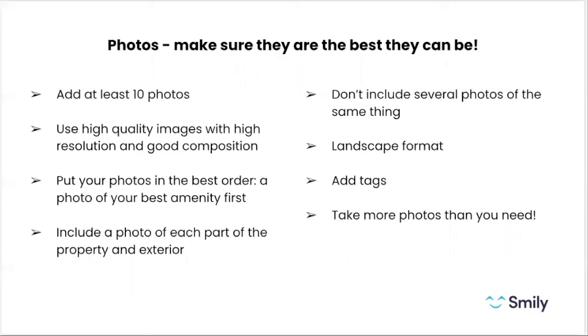Think about the order that you put your photos in. Make sure that you put a photo of your best amenity first. Also include a photo of each part of the property, but keep the most interesting photos at the beginning. So maybe the less interesting areas, such as the toilet or the bathroom, towards the end of your list of photos. Don't include several photos of the same thing. So don't include multiple photos of the same rooms or lots of photos of the exterior. Try and keep them relevant. Add photos in a landscape format.